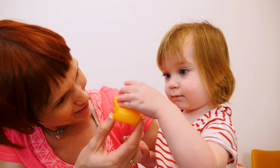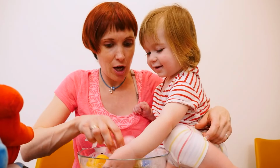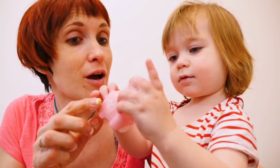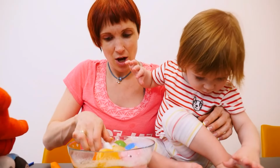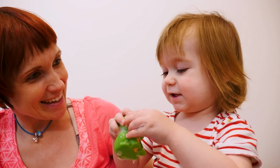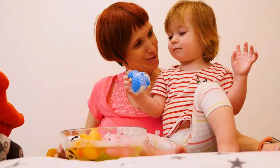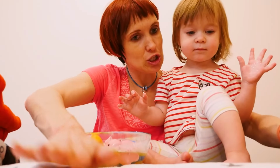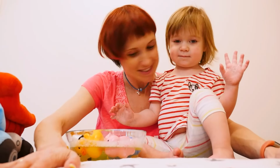What color is the chicken? Yellow! Yes, you're right! And the little piggy? He's pink! And little froggy? Green! It's a green frog! Blue! The lamb's blue! Time to put them all out on the towel. Dry them and feed them, you think?